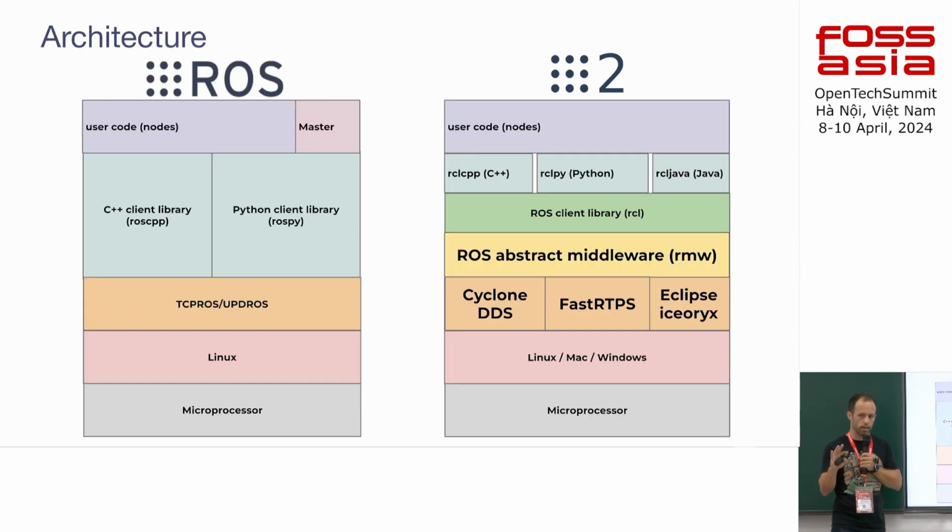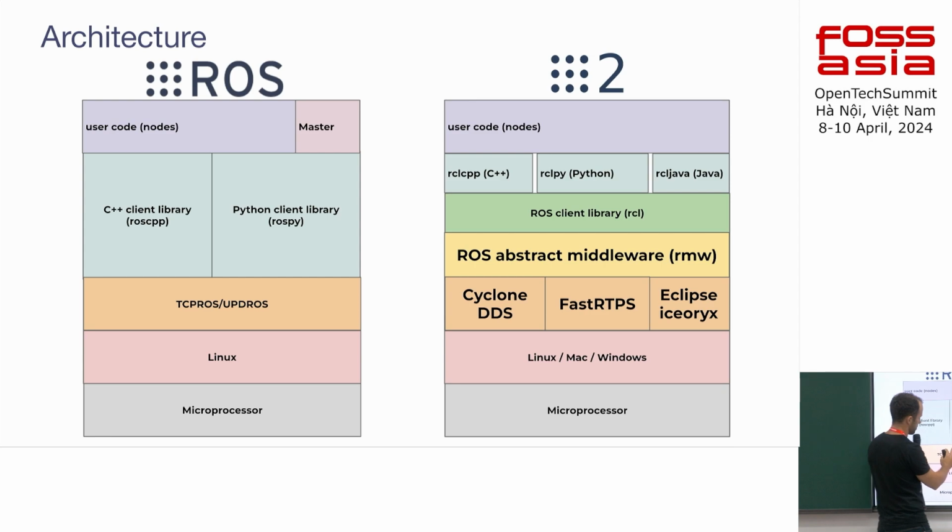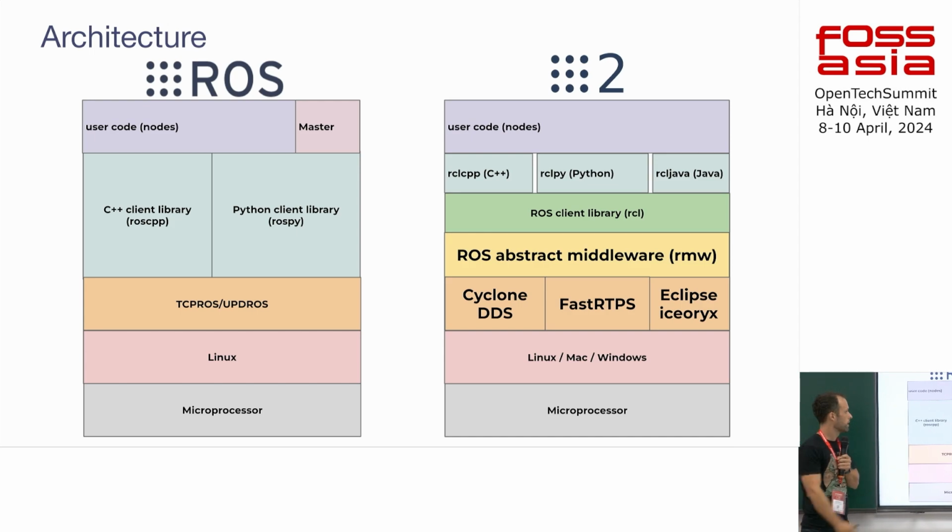So a bit on the architecture. I'm not going to talk too much because Yaru will probably talk a bit more. But the biggest change between ROS and ROS 2 was at the communication layer. Of course, you have the hardware, you have an operating system, then you run the framework on top, and then you build nodes. That hasn't changed.